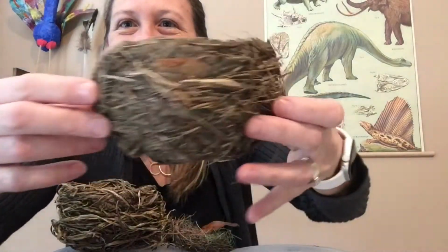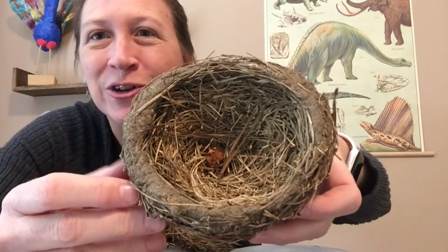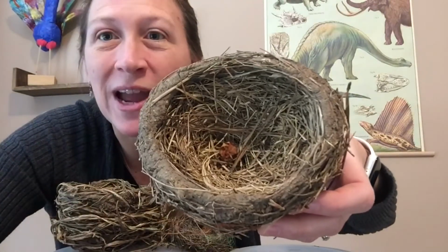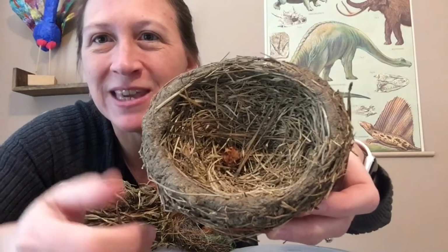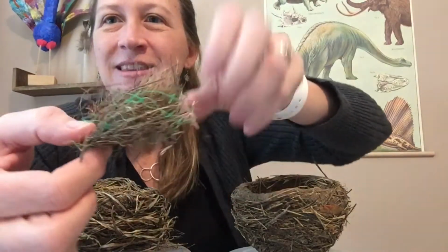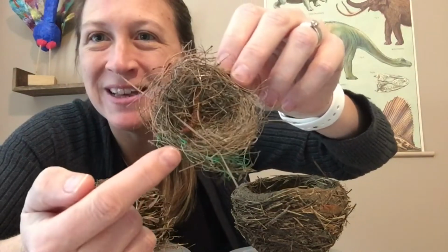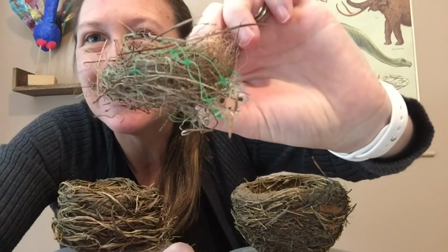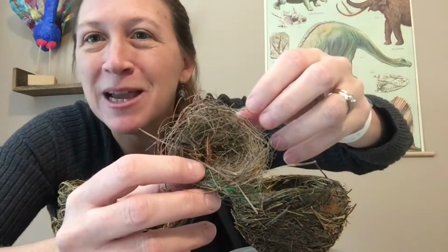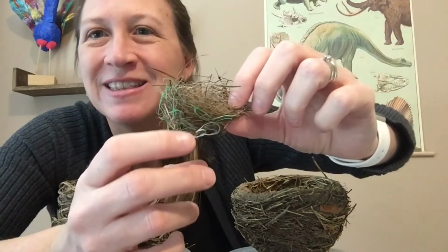This nest is made of mud. Do you see the mud that the bird has used? This one is also very strong and sturdy, and the inside is lined with grasses to make it nice and soft for the eggs. I love this one. I love how this bird used some actual materials from people. Do you see the plastic that it weaved into its nest? Sometimes birds will use materials they find around people's houses to put inside their nest.